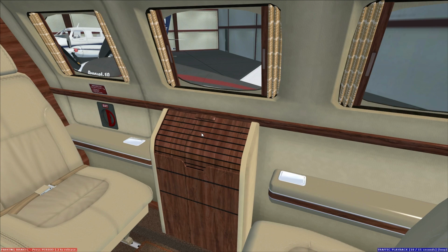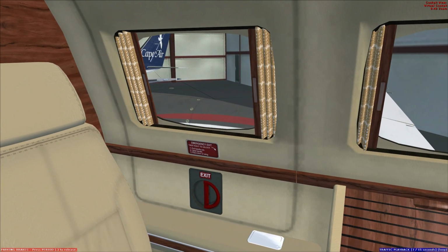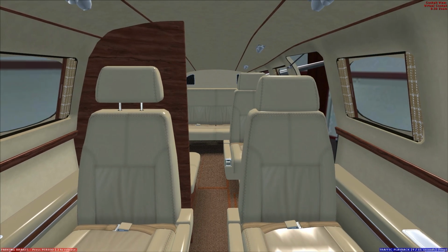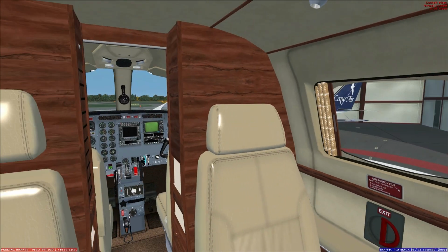And the same thing on the other side. This one works the exact same way. This is the emergency exit door up here. Realistically, the only other way out of the airplane versus the main cabin door that we came in through. This is the one emergency exit on the airplane, and the emergency exit and the cabin door are the only ways in and out of the airplane.